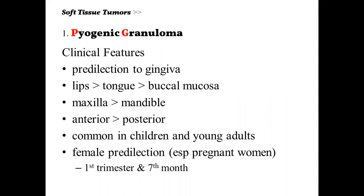Pyogenic granuloma has a predilection to the gingiva, but it can also occur on the lips, the tongue, and the buccal mucosa. But it is more commonly seen in the gingiva. It is more commonly seen in the maxilla than in the mandible, and more on the anterior than in the posterior. Okay. This is common in children and in young adults.